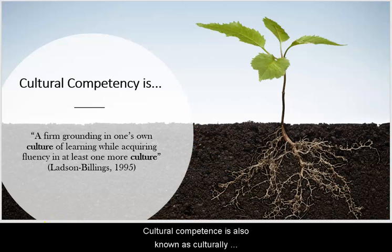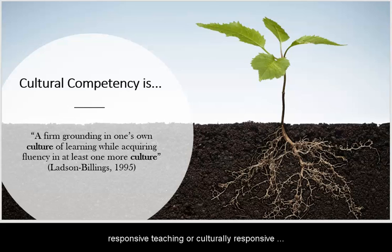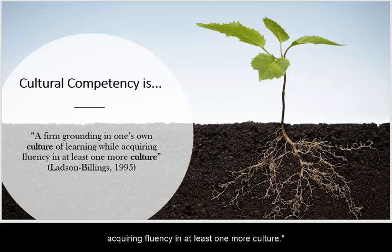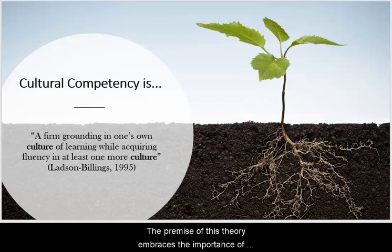Cultural competence is also known as culturally responsive teaching or culturally responsive pedagogy. Dr. Gloria Ladson-Billings defines cultural competence as a firm grounding in one's own culture of learning while acquiring fluency in at least one more culture.